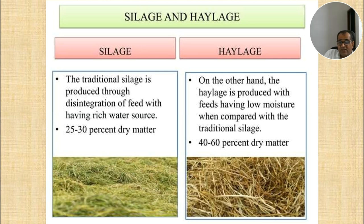There are other things as well. Two types of things are there: silage and haylage. What is silage? It is the traditional, old method, through the breakdown of the feed by anaerobic digestion, with 25 to 30% dry matter. Whereas haylage is produced with feed having low moisture when compared with the traditional method. Only these two are the major differences.